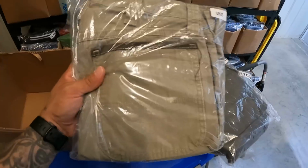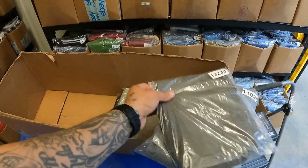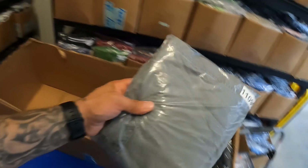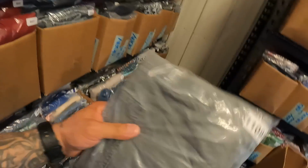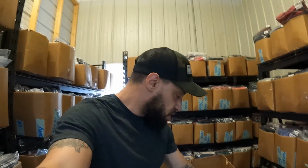Next, we got another multiple quantity order. These are Wrangler shorts. Sold for a best offer of $7. These are Wrangler shorts, sold for $14. And then these sold for, okay, so all of these shorts sold for $7 a piece, plus shipping. All of them are old. Pretty glad to see them go.